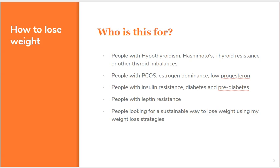Essentially, in the beginning, I made this program for people who had thyroid issues in mind. But like most things that I do, it's been an evolution, and so I've included multiple changes and iterations into this program over time. So originally it was designed for people with hypothyroidism, Hashimoto's, thyroid resistance, and pretty much anyone with any sort of thyroid imbalance. But I've included other things over time to help not only those people, but to also include people that have other hormone imbalances.